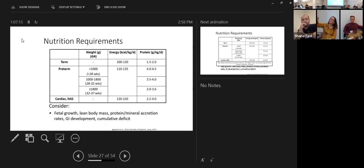No matter what size the baby is, your overall calories is still going to be about 110 to 135 per kilo per day. But then it's that protein, right? When you're feeding enterally, you can give higher protein. With TPN, you're going to stick to 3.5 generally, maybe certain patients up to 4. But once you're feeding the gut, you're going to be giving higher amounts of protein.